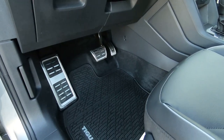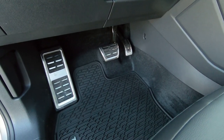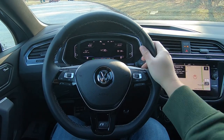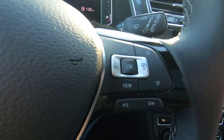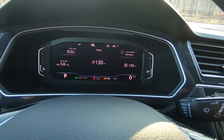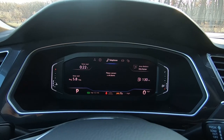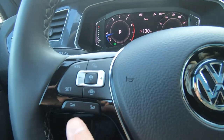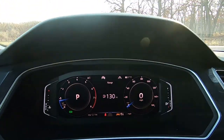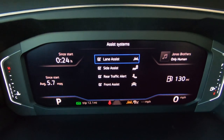Moving on to the first row, those stainless steel pedals stick out right away, and that's included with this R-Line. The steering wheel has a sporty design with white stitching and a flat bottom. Buttons on the right control the music, scrolling, voice command, and the available digital cockpit, which replaces the traditional gauge cluster you see. Buttons on the left control volume, adaptive cruise control that's standard on this SEL trim, and all the assist features that are now standard across all trims.